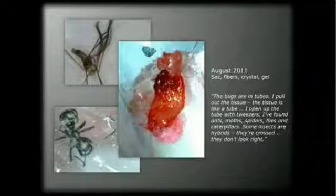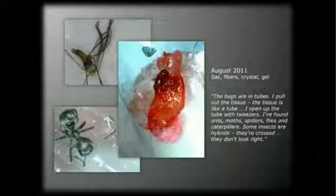"The bugs are in tubes. I pull the tissue out. The tissue is like a tube. I open up the tissue with tweezers. I found ants, moths, spiders, flies, caterpillars. Some insects are hybrids. They're crossed. They don't look right. This was a green bug that was inside a tube. He was alive."